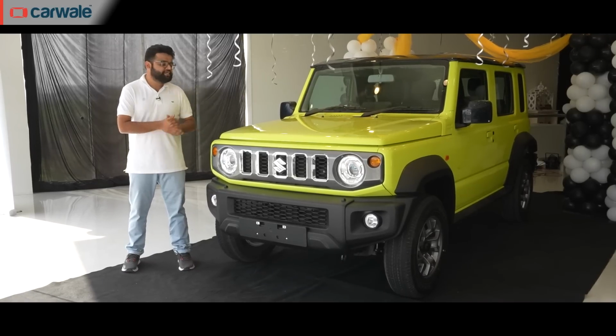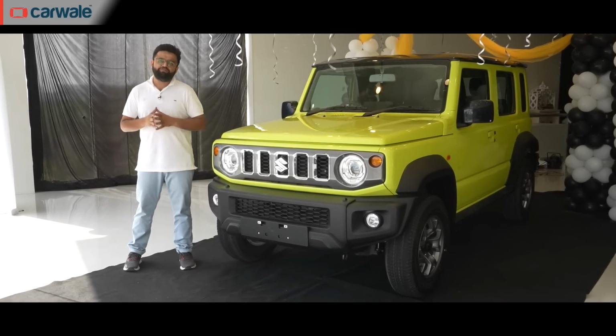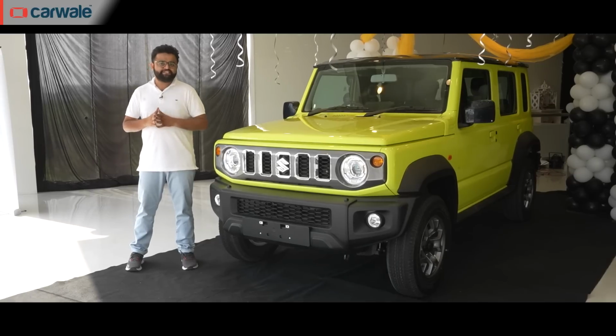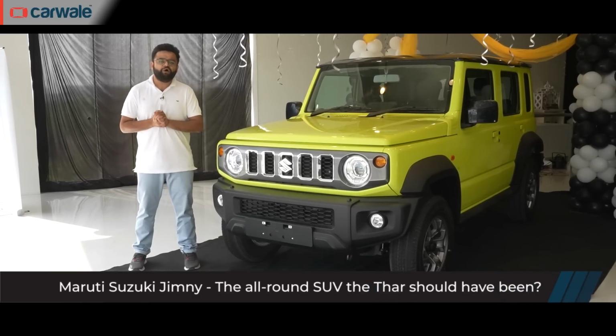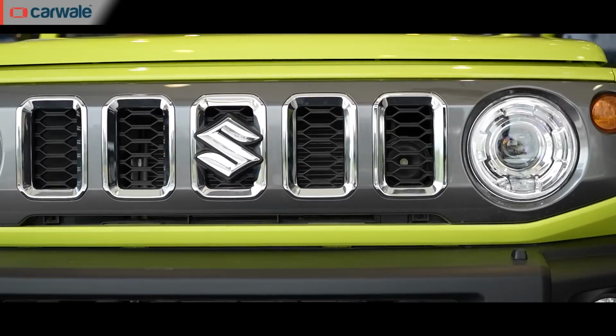Today I'm going to try and see how practical and usable the Jimny would be as a family car. Because let's face it, a lot of you are looking to buy this car for your family and yourself. So let's see how well the Jimny does as an everyday vehicle.